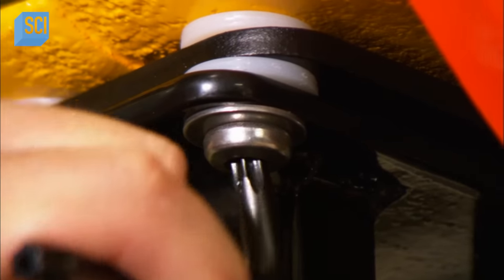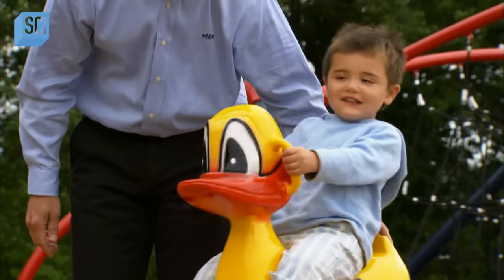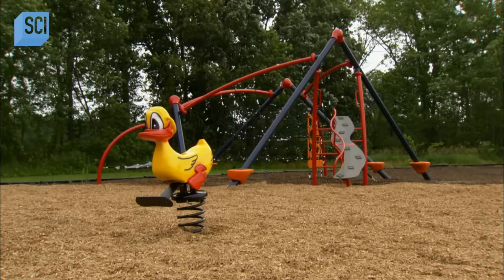All these parts, like the duck, are painted with baked-on polyester coating. The spring bolts to a concrete block buried underground. Ducky and Friends are designed to withstand even the harshest winters, letting children enjoy a little spring all year round.